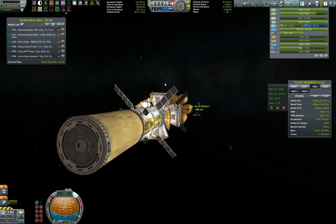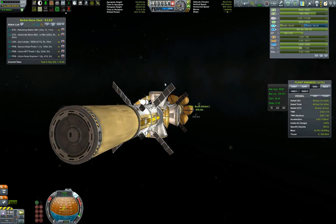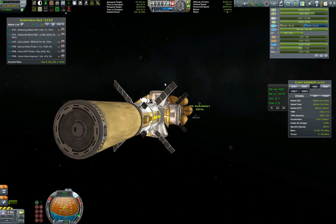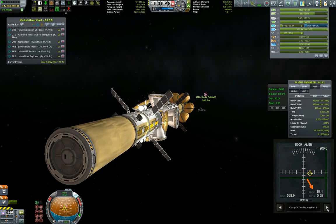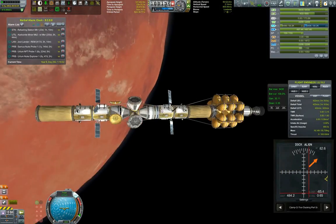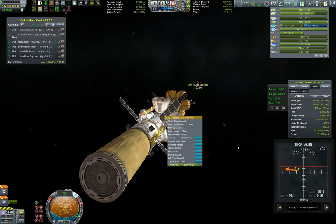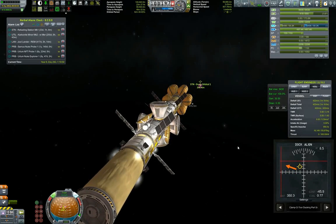Anyway, we are decelerating to 14 meters per second, and we are 600 meters out. Great. Getting ready to decouple the engine stack. I just wanted to make sure that we are slightly misaligned so that I don't accidentally hit the station with the engine stack. Making sure that we are controlling from our probe core for the time being.